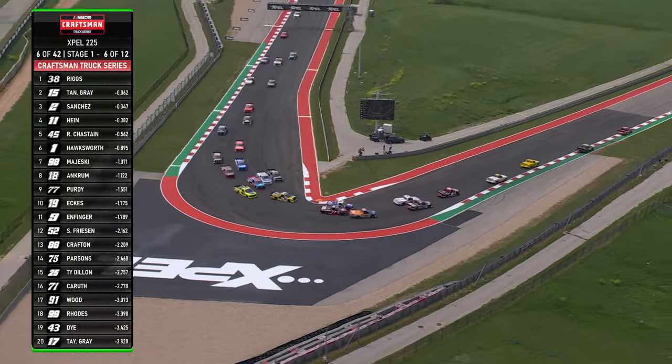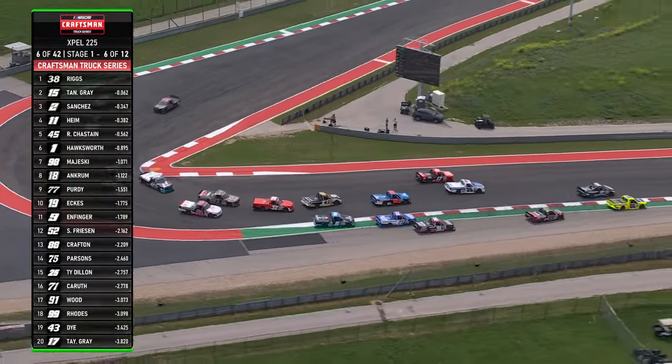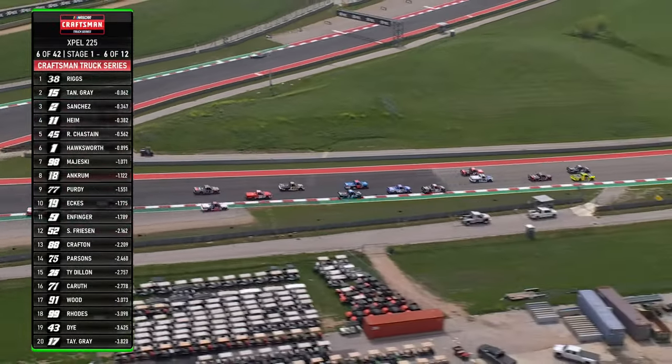Three wide getting into turn number 11. Four wide back there getting into turn 11. Friesen is around. Friesen, oh, he saved it. Sideways, nice. Wow. Nice save.